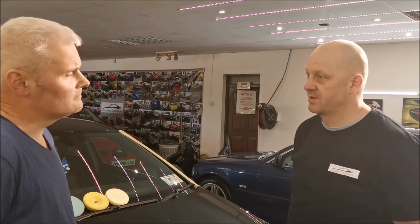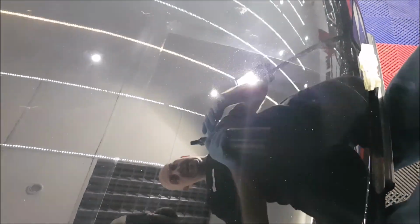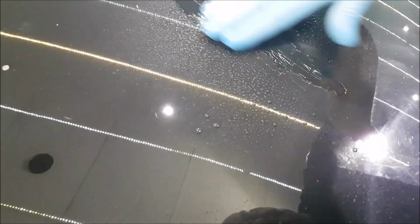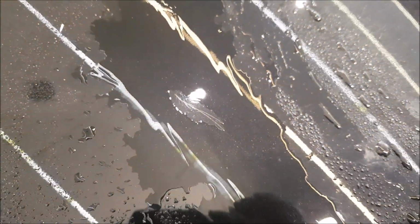scratches, whether they are removable or not. To check whether scratches are removable, the easiest way, without any fancy tools, is to spray a bit of water on the scratches, on the damaged surface. What water does in this case is show you whether the scratch is too deep or not. Yeah, so it pretty much disappears under there, doesn't it? It gives you an idea whether you can deal with it or you shouldn't.